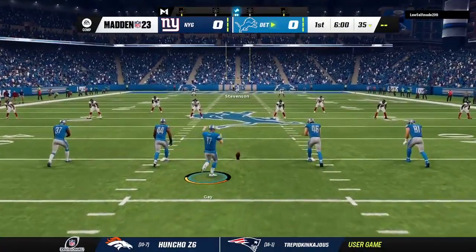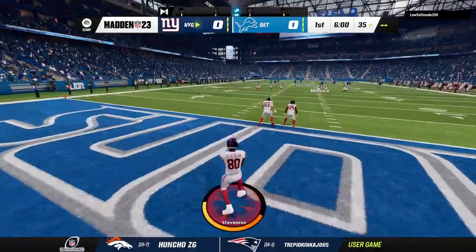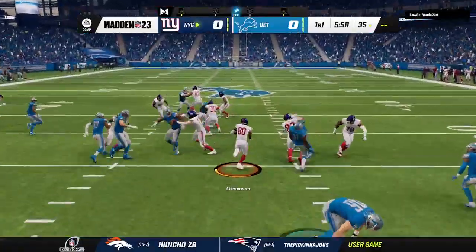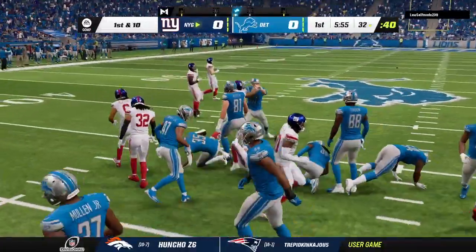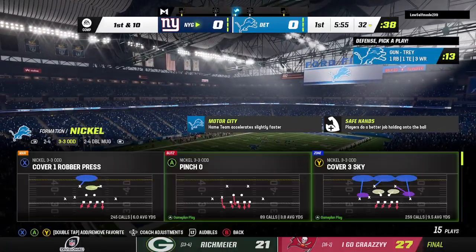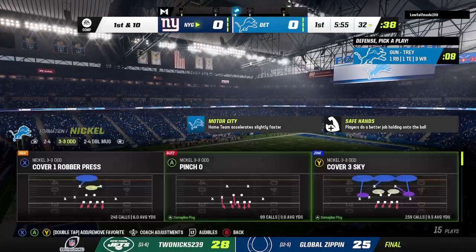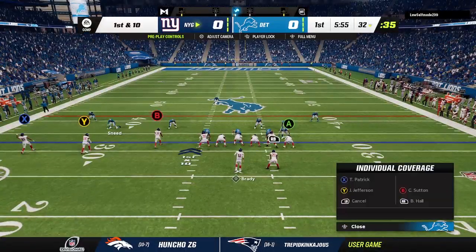Giants and the Detroit Lions. Here comes Marquez Stevenson now from his end zone. A solid return, pretty good field position. They'll start at the 32. From the 32 now, here's 1st and 10.